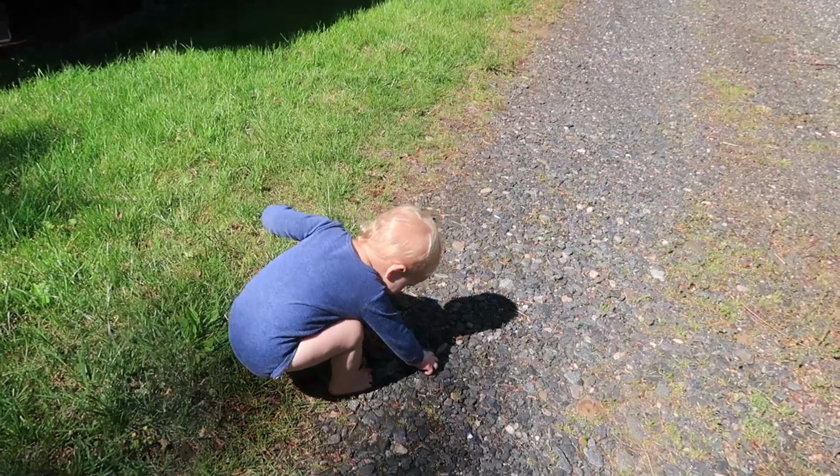Oh, we found a hole. So that chipmunk was having a really bad morning. The cat was just pouncing on him and playing with him. I don't think that he's hurt, actually. And went down a hole that actually looks like it might be its hole.